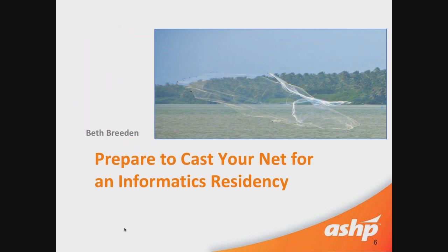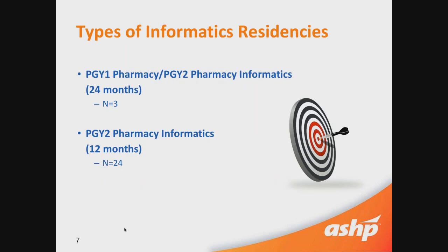So I'll start the process as we prepare to cast your net for an informatics residency. We're going to talk to you about methods and processes that you can utilize to make yourself a more viable candidate. So let's start out with the types of informatics residencies that are available currently.